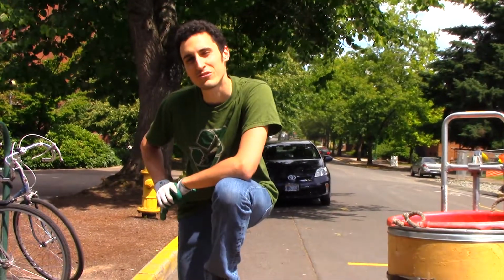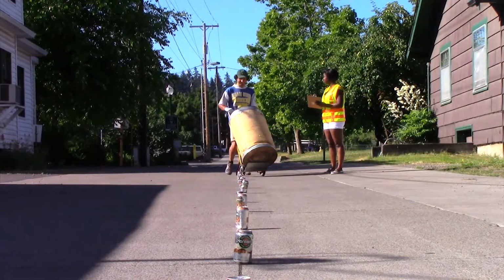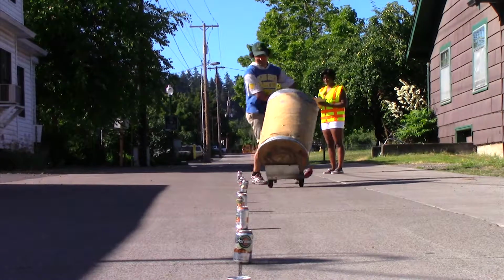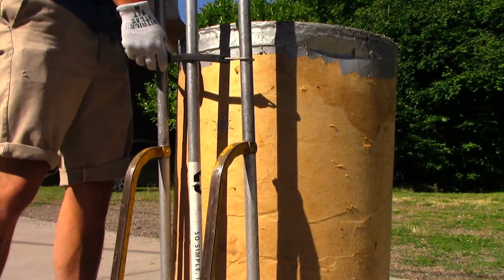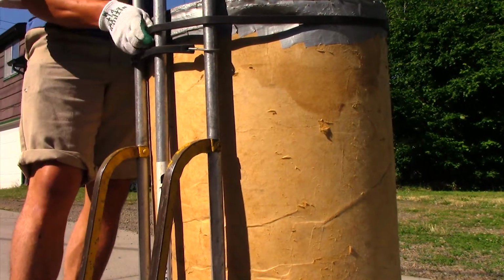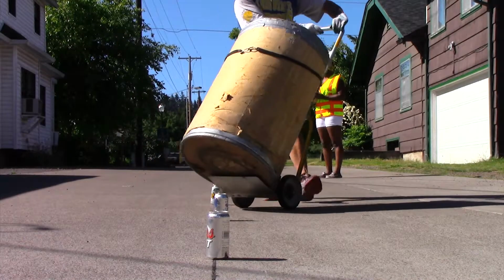Let's go over some hand truck safety. You must always strap your barrel to the hand truck before moving. Barrels are wobbly and can tip easily, even at low speeds. However, even when a barrel is strapped down, we still need to use extreme caution. This means taking it slow and avoiding all obstacles, especially people.